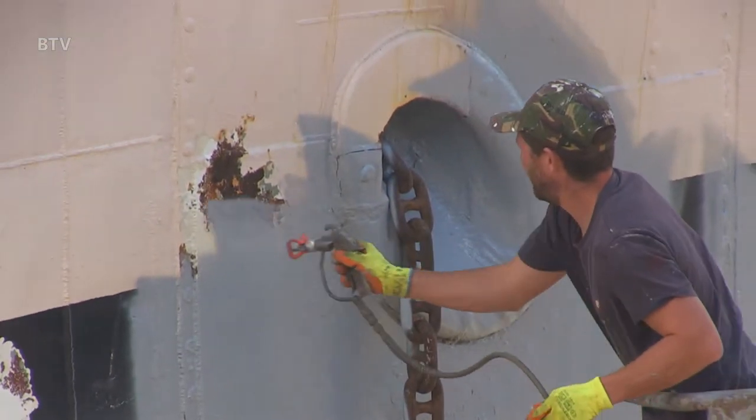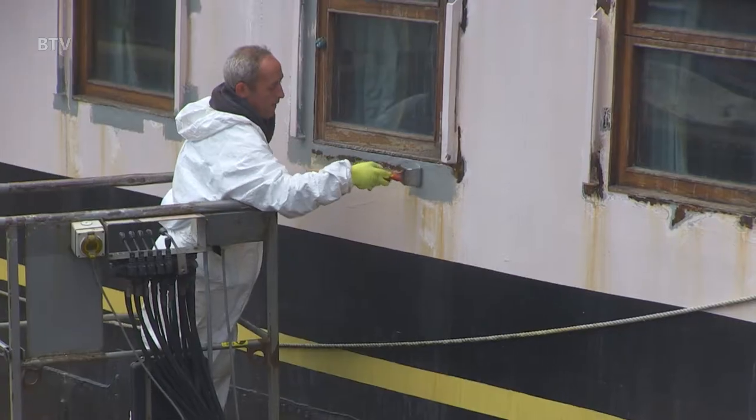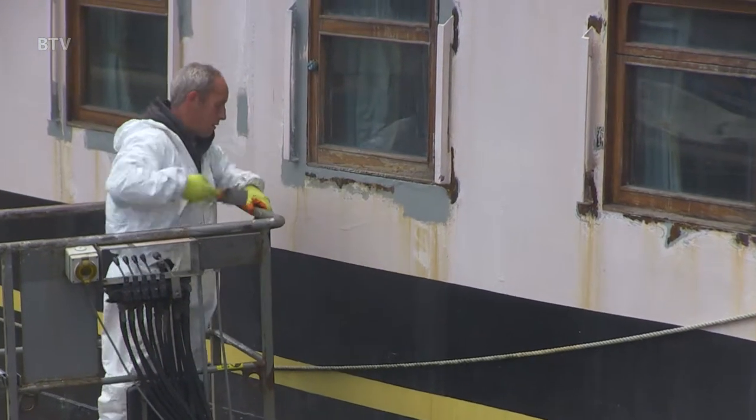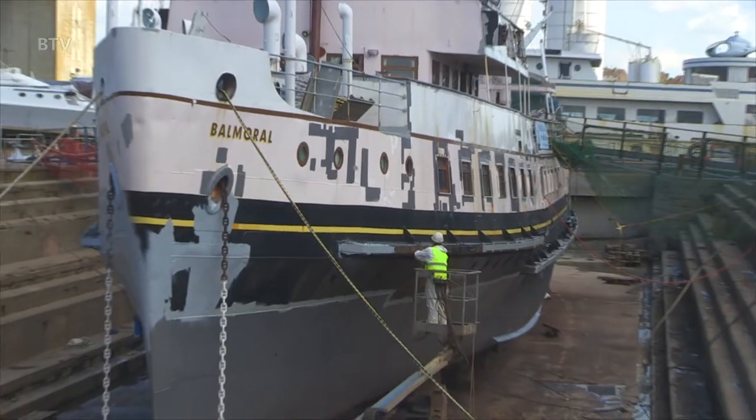The final painting above the waterline is the icing on the cake for the ship. After spending over £100,000 for the dry rot work, this is the only area that shows up to the general public. That is except, of course, for the new shiny anchors.